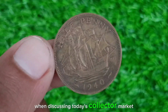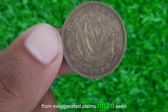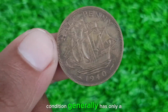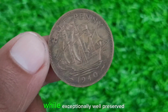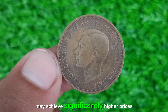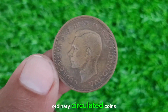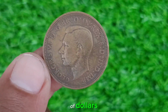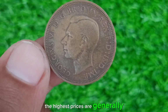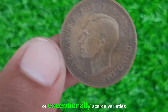When discussing today's collector market, it is important to distinguish genuine values from exaggerated claims often seen on the internet. A standard 1940 British halfpenny in old circulated condition generally has only a modest collector value, while exceptionally well-preserved uncirculated examples or rare varieties may achieve significantly higher prices depending on grading and demand. Ordinary circulated coins are not normally worth thousands of dollars, despite sensational stories suggesting otherwise.